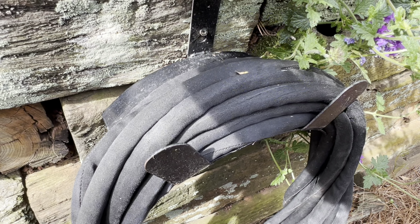And gosh, this rat snake is probably about, I'm gonna say 4 feet. And yeah, it's just hanging out in the garden, minding its own business. So I'm just gonna let it go on its merry way and go to the next flower.